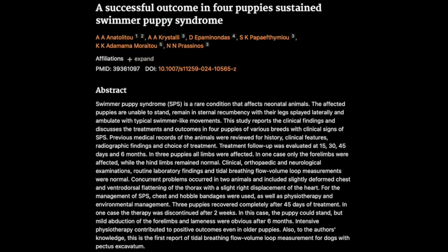Yeah, that's right. What's really fascinating about this case report is that it features some breeds we don't typically associate with SPS. We usually think of brachycephalic breeds like bulldogs and pugs. And while 2 of the puppies in this report were indeed bulldogs, the other 2 were Labrador Retriever crosses. Labrador Retrievers, wow, that's surprising. You don't often hear about labs with SPS.